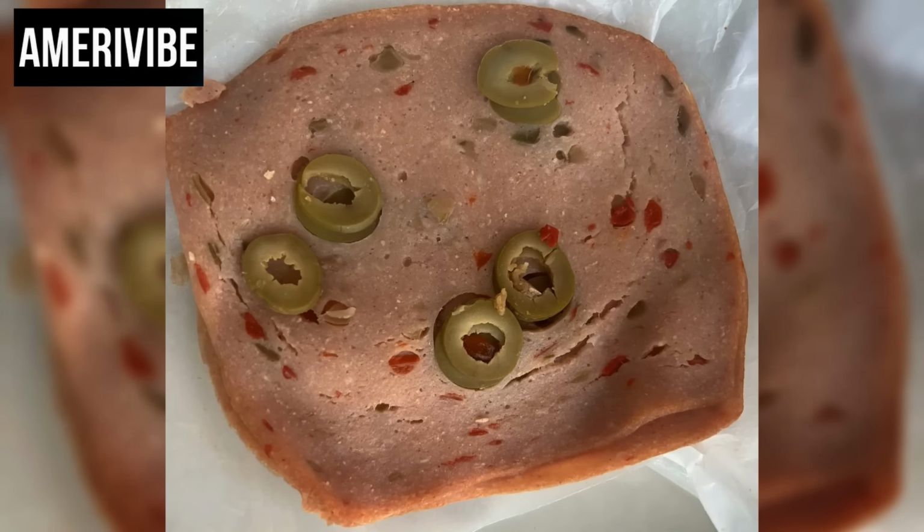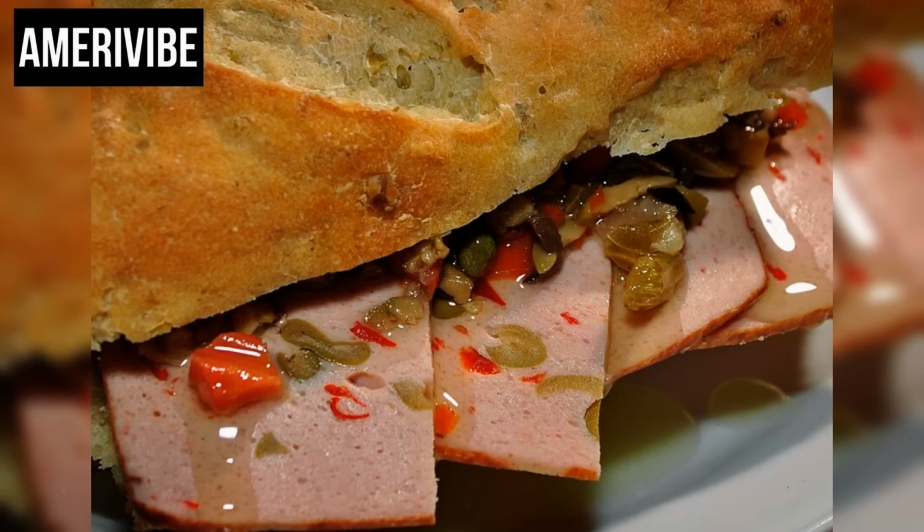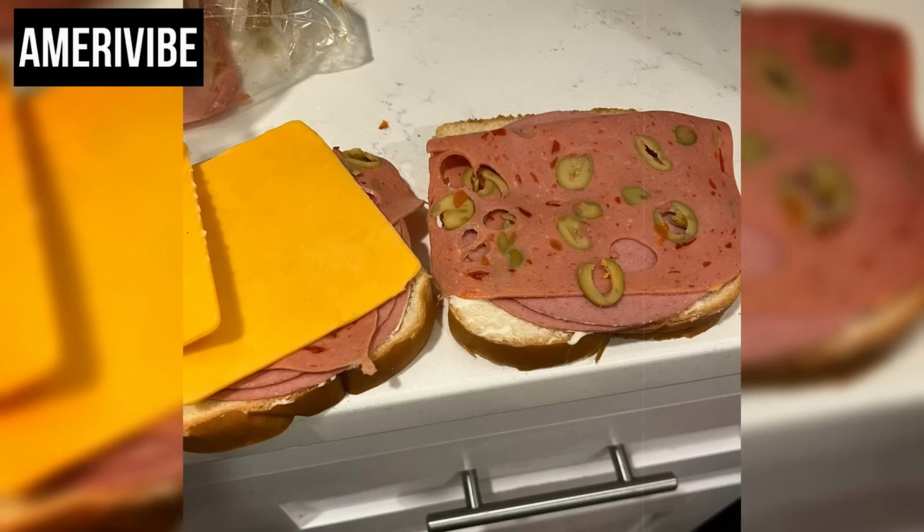Number 18. Bologna and olive on rye. The Bologna and olive on rye sandwich is a classic example of mid-20th century American deli fare, combining the mild, slightly salty flavor of bologna with the briny, tangy bite of olives. This sandwich was particularly popular in delis and households where simple, hearty ingredients were staples.